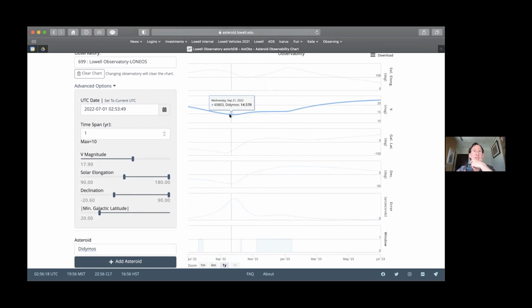14.5 magnitude is a highly accessible target. It's one of the reasons that the impact date is set as around this time, because that means ground-based telescopes are going to be able to actually get high quality data of the object right around the impact. So let me go back to the presentation here.